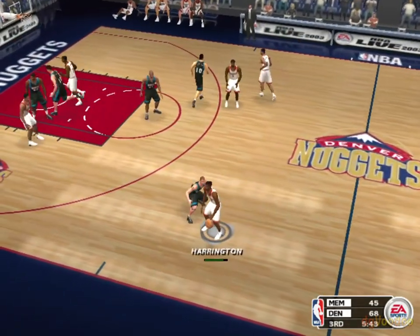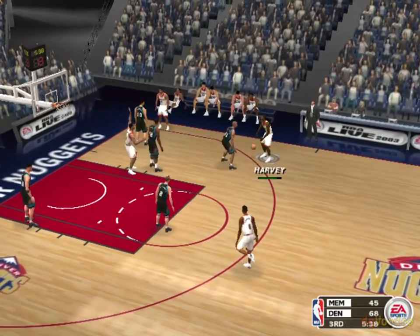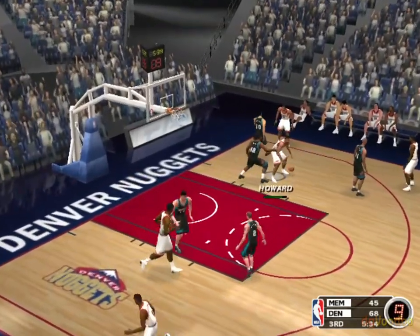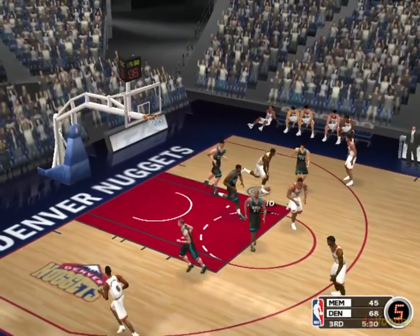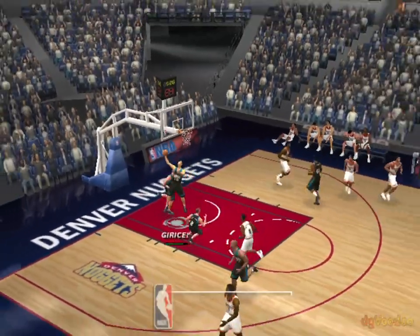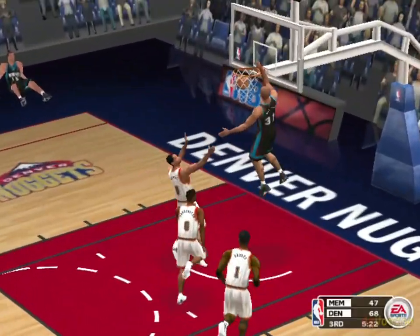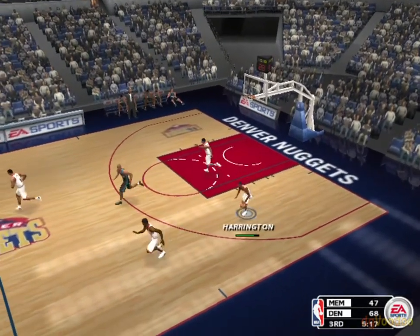Harrington sets it up on the left side. Harvey is looking to go down low and get some points in the paint. To Yarbrough. Gives it off to Harrington. He lets it fly. Giracek gets the rebound. Memphis with the quick transition on offense. There's the dunk. That move was flat out off the hook.